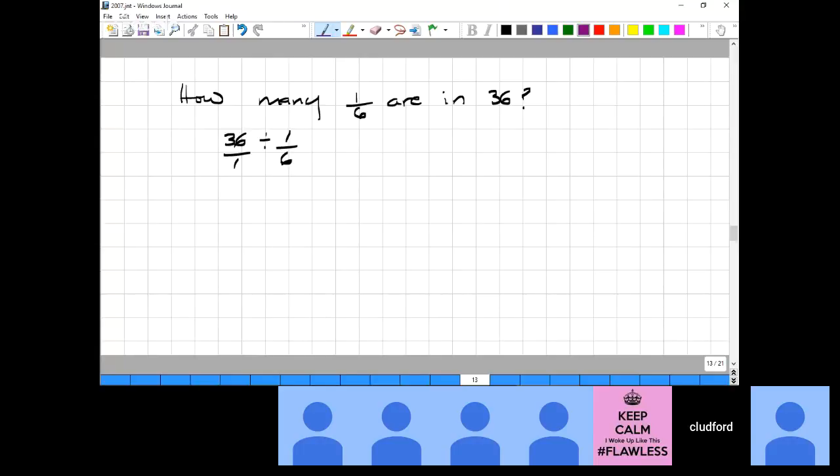All right. What do we need to remember here? KCF. What does KCF mean? Keep, change, and flip. So we keep the dividend, 36 over 1. Change the sign to what? Multiplication. Why multiplication? Because it is a division problem, and all fractional division problems are multiplication problems in disguise.